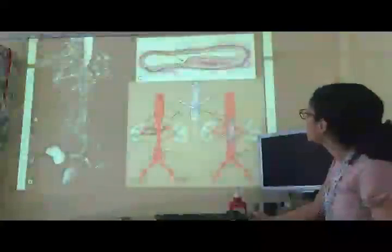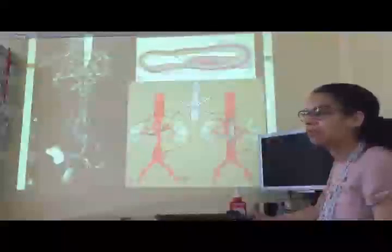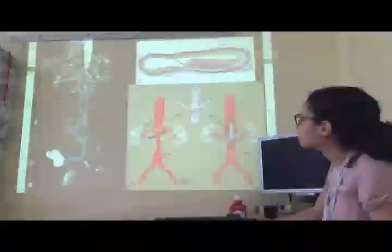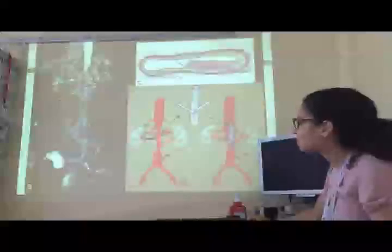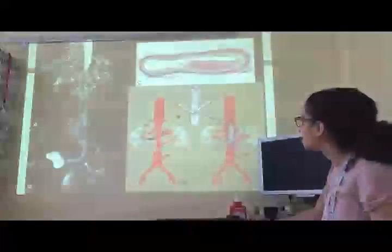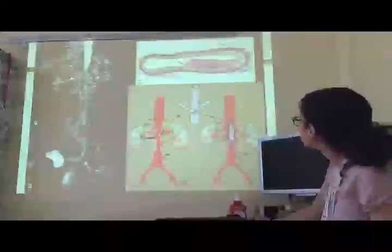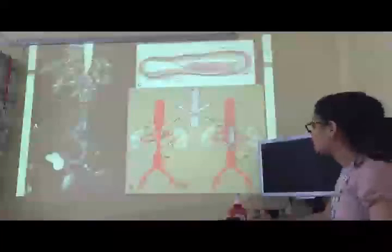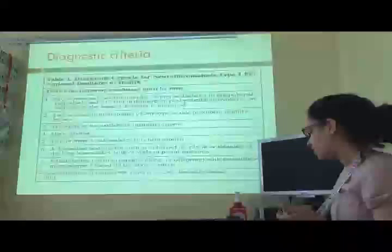So here we can see this intimal thickening, and that's what's causing the hypertension in the larger vessels. And then we can see here on angiography that there's a narrowing of the aorta, and then down here we've got a very narrow renal artery and then an aneurysm. And then we can see here where they've had a graft put in to help overcome the stenosis. So, moving on, it is a clinical diagnosis.